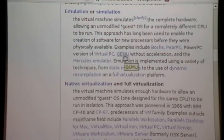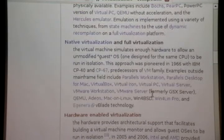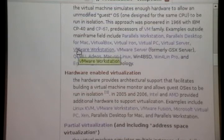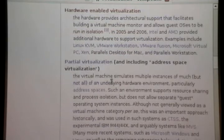Virtual PC is a Mac thing, so you can run Windows on Mac, before they went to Intel. Microsoft bought them out. QEMU, not sure how that's pronounced, is actually probably going to be heavily covered when Robert's doing his KVM. It's a key piece for that. And native virtualization, VMware is probably the most familiar one here that we can use for that. And there's hardware-enabled virtualization, which is very new.